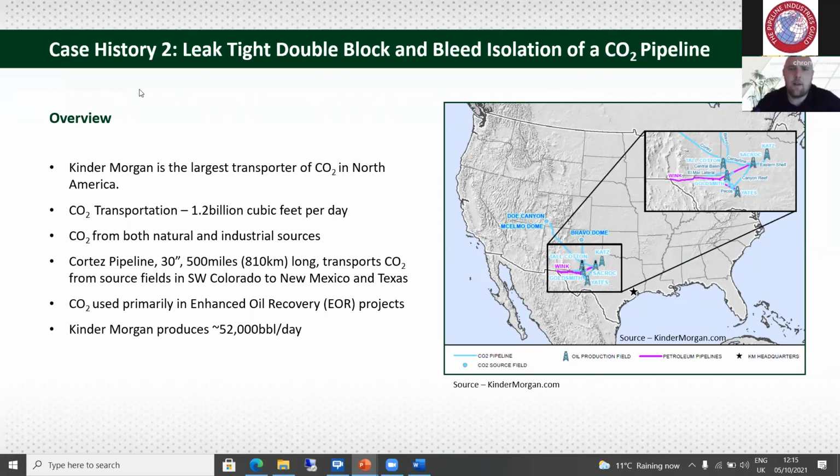And that carbon dioxide is used primarily for tertiary enhanced oil recovery projects. Most of the oil that's produced down there is through such projects, and that allows Kinder Morgan to produce about 52,000 barrels per day.